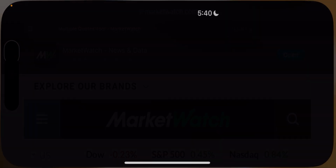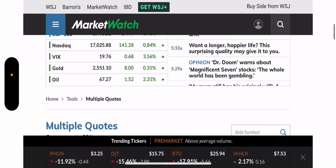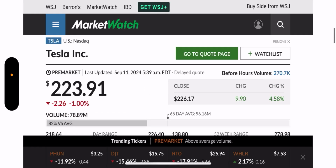Okay, so that's the update on every single fund I cover. So here is the pre-market update. This is as of 5:39 a.m. And as I said, it was looking red and it still does.